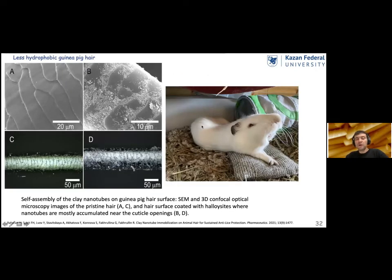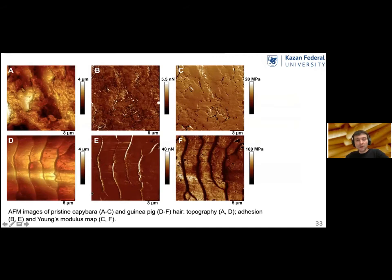Guinea pigs, in turn, are not aquatic animals at all. They hate water. They don't like being exposed to water. And in their case, halloysite is predominantly located in the voids, which are apparently the most hydrophobic part of guinea pig hair. And the same applies actually to human hair as well. And here you can see some atomic force microscopy images of capybara hair and guinea pig hair.